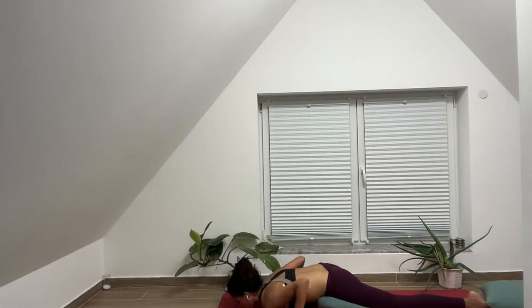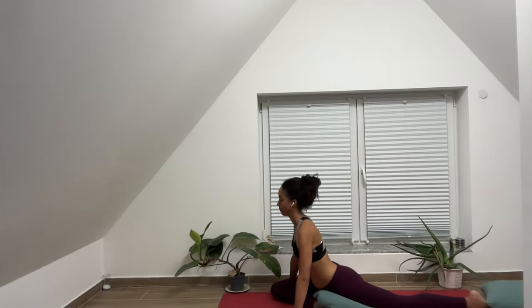Okay, hands on either side of the knee foot axis, and let's push up like a push up. Great. And now we'll go to our third pose.